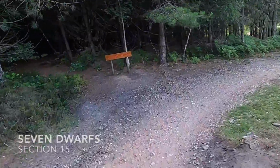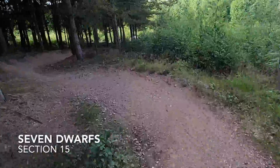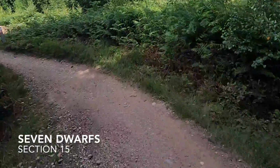Now we're coming to section 15, Snow White and Seven Dwarfs. And here we've got some turns. Try and ride these as high as possible. It's about the smoothest section to follow, I find.